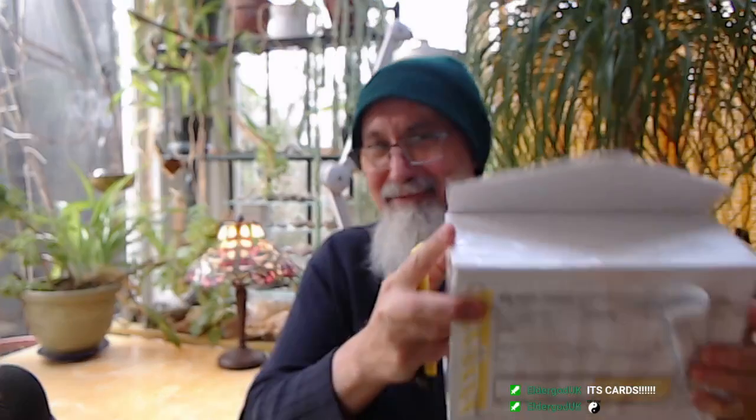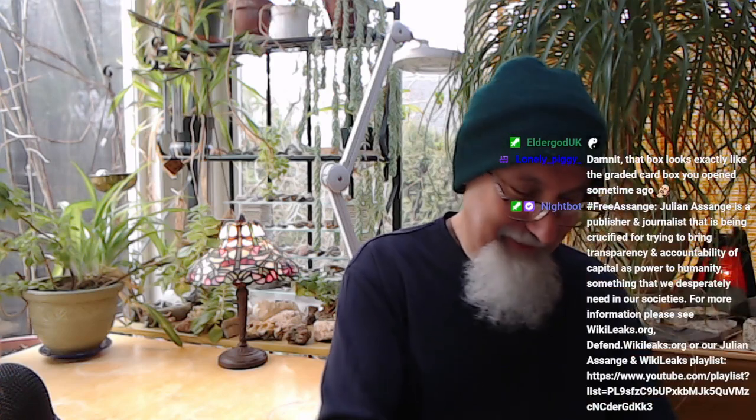Let me show you this. Now this thing was moving around. It's cards. Which cards are these? Damn, that box looks exactly like the graded card box you opened some time ago. Maybe. It's not from the same seller. Pokemon. Ah, I love it. Pokemon cards.